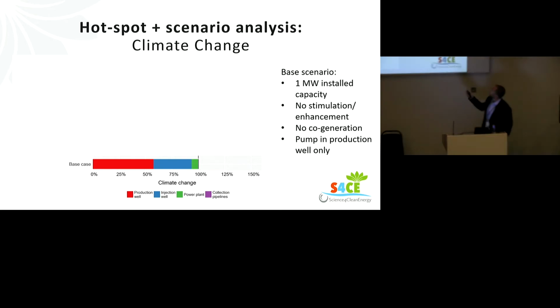Our base case scenario is, as Lucy said, a 1 megawatt installed capacity. There is no need for stimulation or enhancement techniques, so the productivity of the well is sufficient. There is no cogeneration of hot water, and there is only one pump in the production well. What we can see from here is that over 90% of the climate change impact is due to the construction of the production and the injection well.